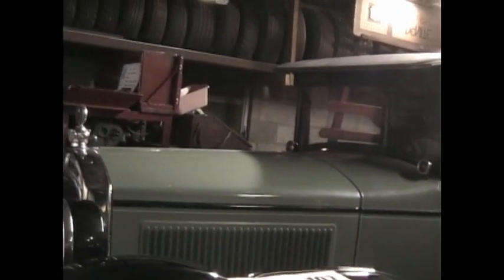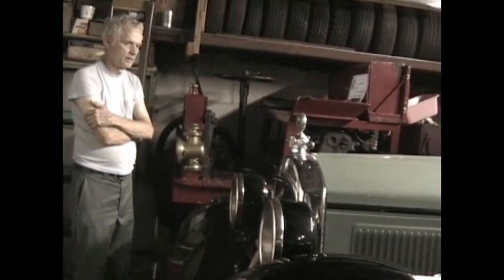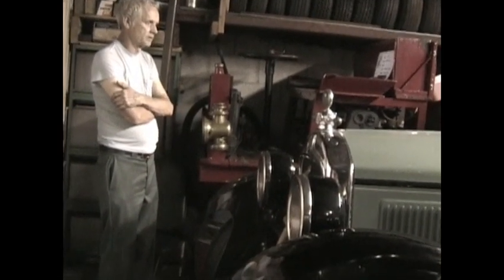I remember when you were finishing this up. I bought it in 1965, I think, for $100. Yeah. And it took you 10 years to? 11 years. 11 years to finish it. It's been a very satisfactory car. Pretty little thing. It's like a small Packard.